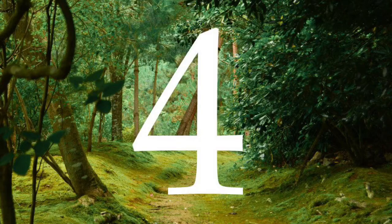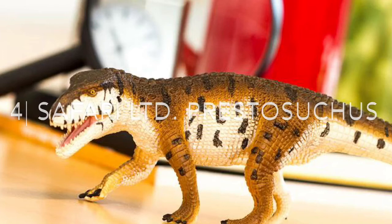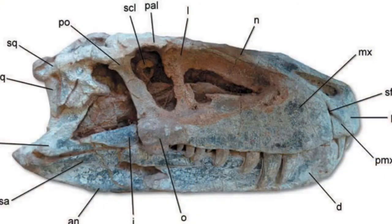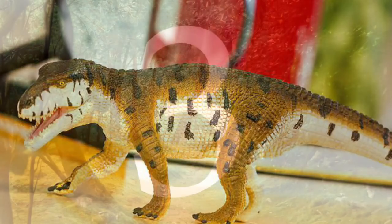Okay, so at number 4 we have the Safari Limited Prestosuchus, and it's definitely Safari's best figure of this year. What is unfortunate is that pretty much right after it was released in stores, they found a very, very well preserved Prestosuchus skull, and now the skull shape is a little bit wrong, but who cares? It's really detailed. I actually have this one, and it is beautiful. So yeah, that's number 4.